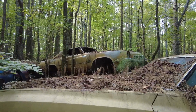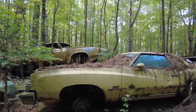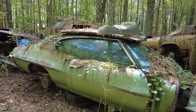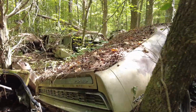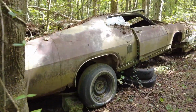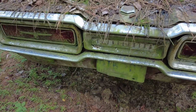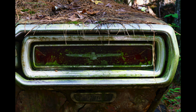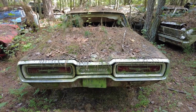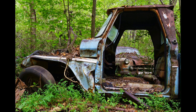Monte Carlos. I remember those. Look at the size of this car. These are muscle cars back in the day. So it's a Ford GT, Ford Thunderbird. Looks like there'll be some trees growing out of it soon. Because of the vegetation, you can shoot here all day, I think.